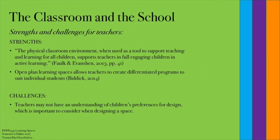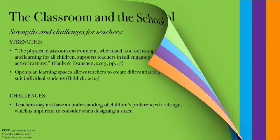The third learning space we will be exploring is the classroom and the school. Teachers are supported in fully engaging their students when they are able to use the physical classroom environment as a tool to support their teaching. By taking on an open plan learning space approach, teachers are able to support and engage all of their students in individual and differentiated ways. However, teachers may not understand student preferences for design, which can negatively impact their teaching and student learning.